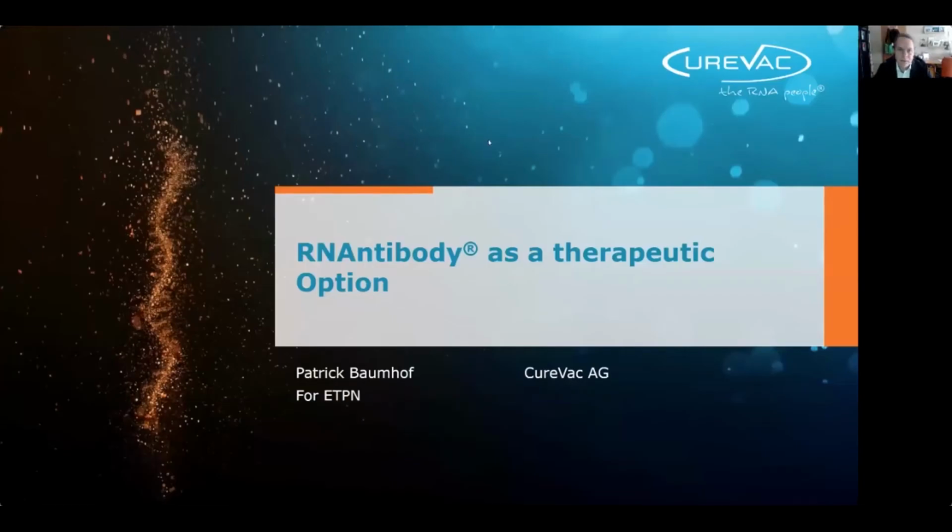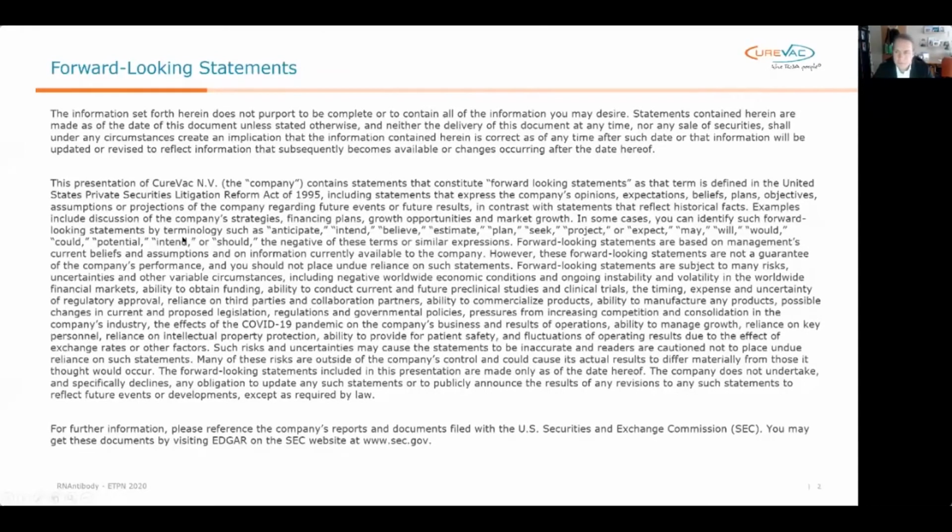Hello everybody, my name is Patrick Baumhoff from CureVac AG, and today I will show you an antibody as a therapeutic option for the European technology platform nanomedicine. Since CureVac is a publicly listed company, I have to show you my favorite slide, which are the forward-looking statements, and you should not read through this. And after showing this to you, I will dive, hopefully, in an adventurous journey with all of you for the next 40 minutes on messenger RNA-based therapeutics.